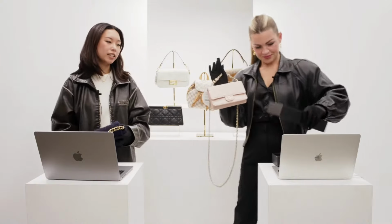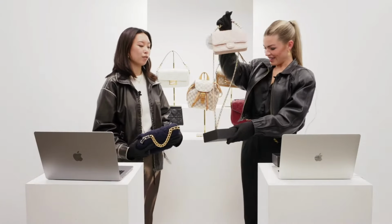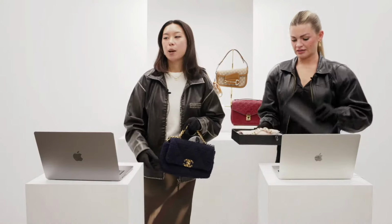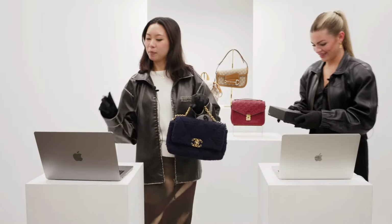So pretty. I think that might be my favorite out of all the ones that we're showing. I know, we have a lot of pinks too today. I'm so excited to show you guys. Plan in advance for Valentine's Day, everybody.